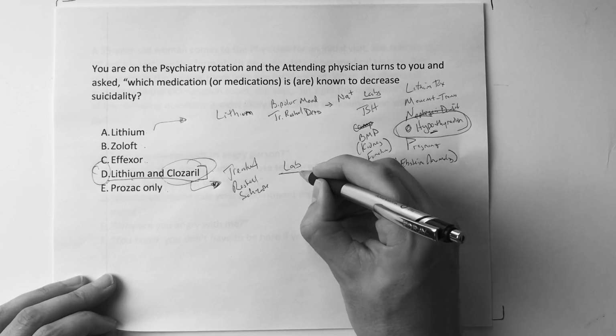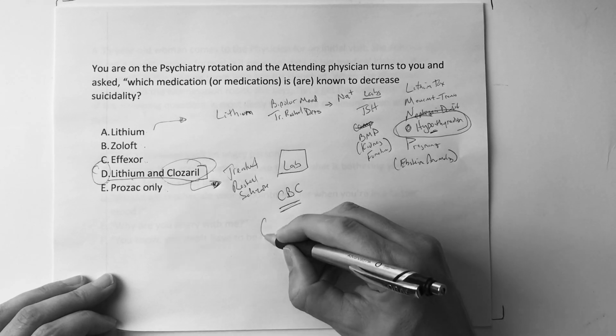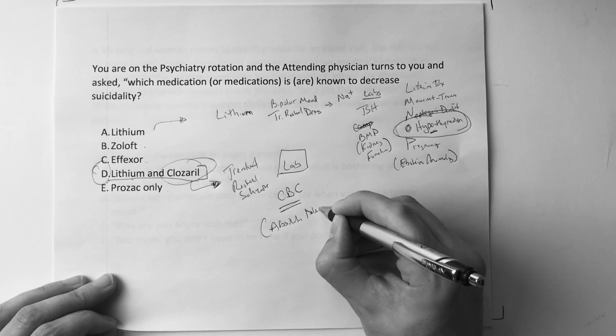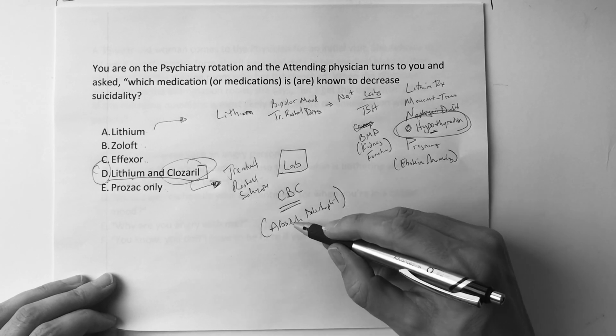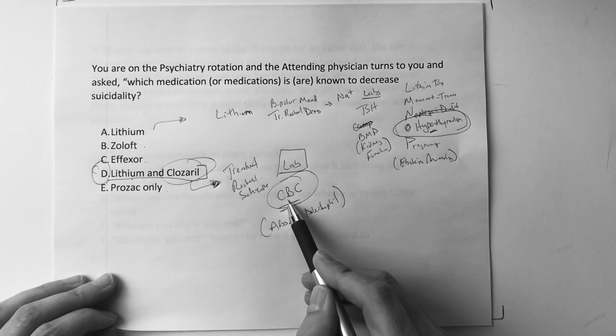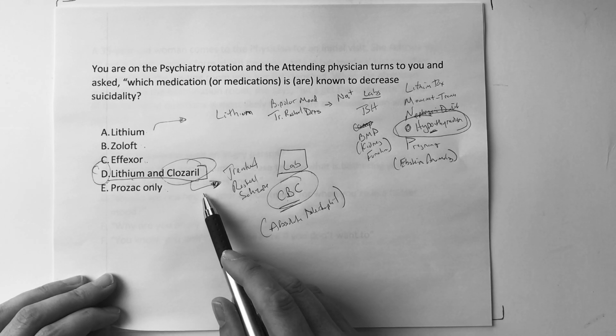What lab should you do? Very, very, very important. You want to get a CBC. Why? Because you want to look at the absolute neutrophil count. Okay? That's a big time testable point there. Absolute neutrophil count with the CBC. That was on my test. I forget if it was step 1, 2, or 3, but they're all fair game.